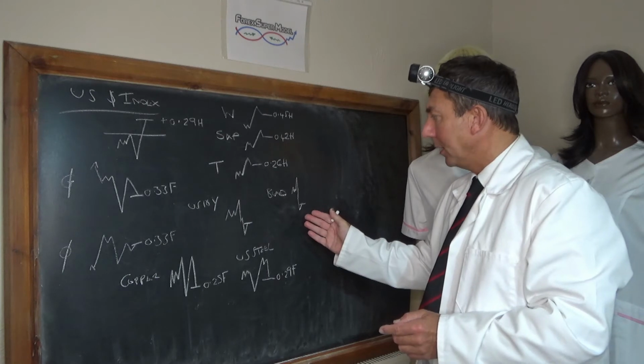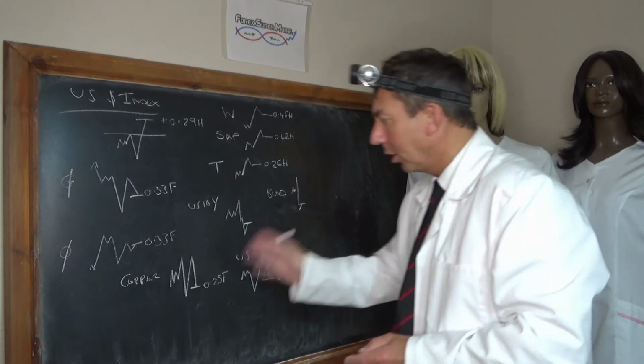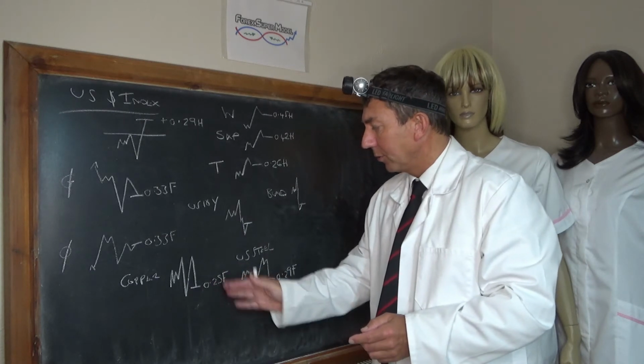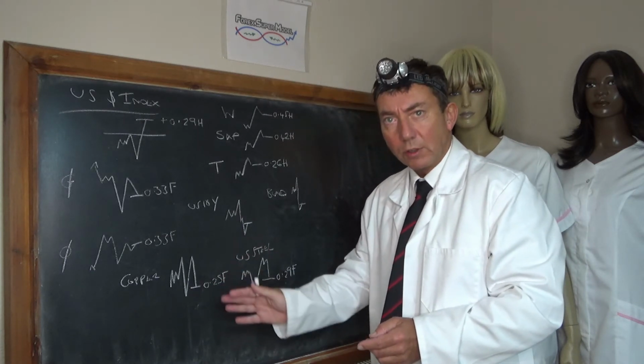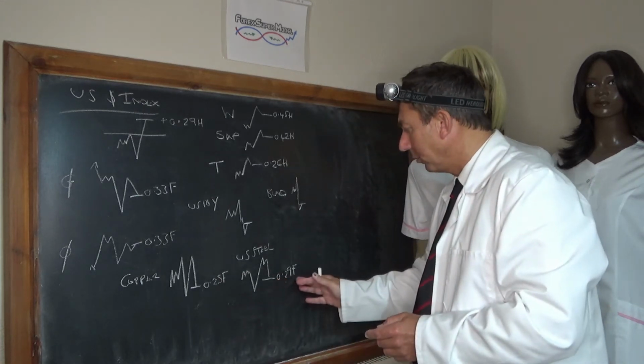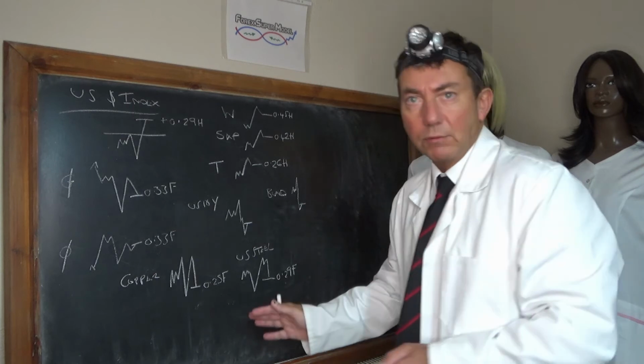In model terms, copper has been chopping around in range, and it's now 0.25 from the floor. It's gone down. It's softer, but it's still within its range. And US steel likewise is soft at 0.29 from the floor, 29% from the floor.